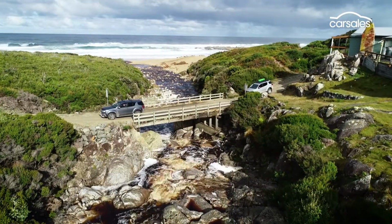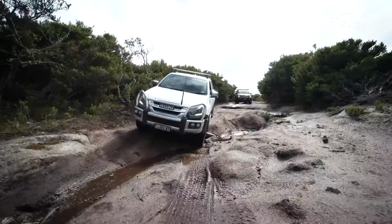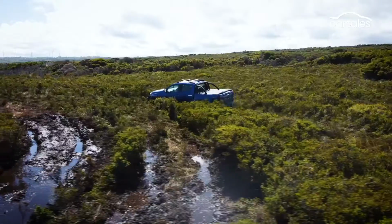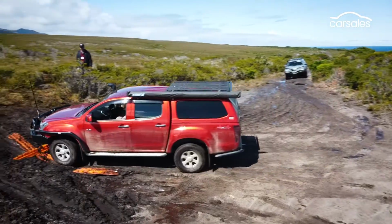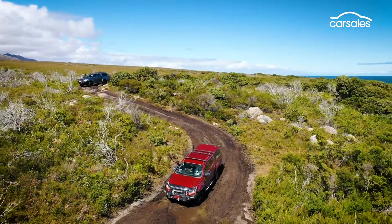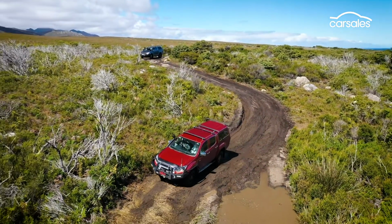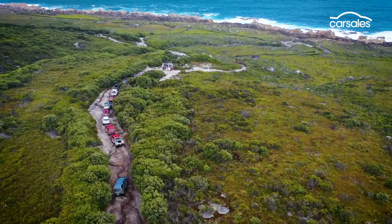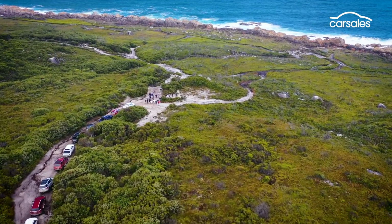Passing through the picture postcard start point, we crawl along the rocks and ruts in low range for about 1 kilometre before a big bog hole forces a tricky detour, using plenty of recovery gear and teamwork to make it through. Back on track and getting muddier by the minute, we eventually call it quits after around 2 hours and 2 kilometres, soaking up the stunning scenery one last time before backtracking down the twisty slope.